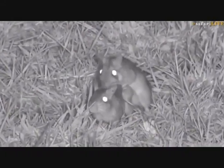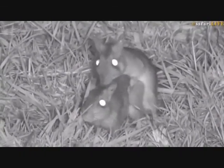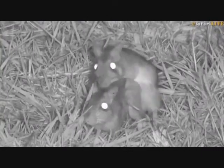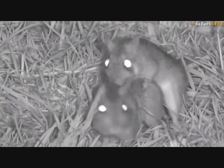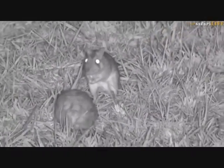Oh no, mating! Mating! Oh my goodness! Never did I think, coming on a safari this evening, I would see mating rodents. This is very exciting. I've never seen this happen before. Wow, look at him go. That's actually lasting for quite some time. That was a lot longer.